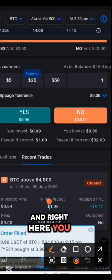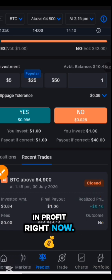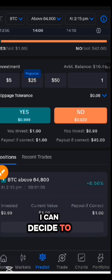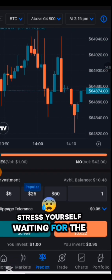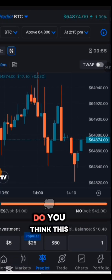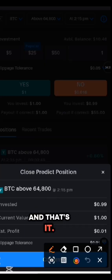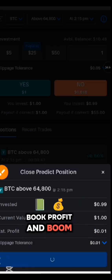Right here you can see my order has been filled and it's already running in profit. Right now, if I decide to close profit, I can close it. I can decide to book profit right here. So it's that simple. You don't have to stress yourself waiting for the whole day or the whole week. You can just make your prediction. Do you think this market is going to buy? If yes, you go ahead. Right now I'm just going to book profit, and that's it. You click on this confirm icon if you want to book profit, and boom.